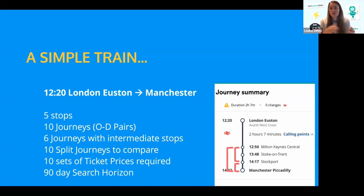However, we're trying to do this over a 90-day search horizon. And ticket prices don't exactly correlate, so a ticket price isn't always a set price 30 days before. That's another problem we'll come on to. But we need different recommendations for each of the 90 days. So if you're searching 90 days before, you need a recommendation for a split price that might be different to 10 days before.